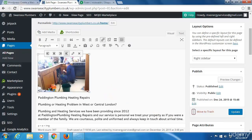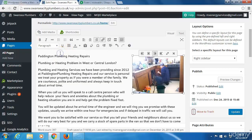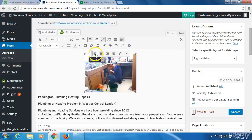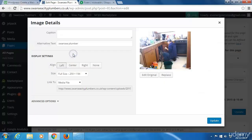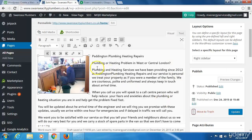Now what you can do, you can click on it. So I've clicked on it with the mouse. And it allows you to have a line right. So it's over there. Or click here to align center. Or click here to align left. Basically, you can edit it. You can have full size. You can have thumbnail. Whatever you want. We'll leave it at full size. The alternative text is in there. Come down here, update. So that's gone in there.